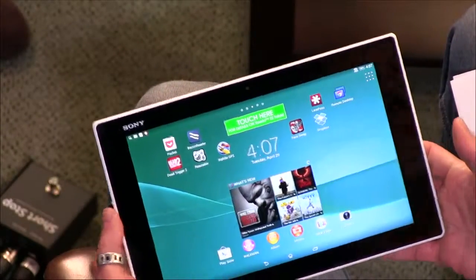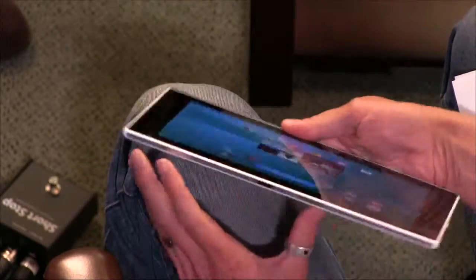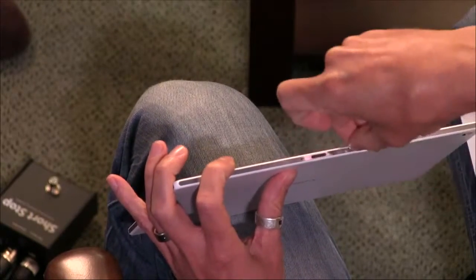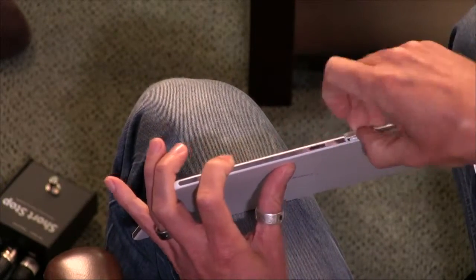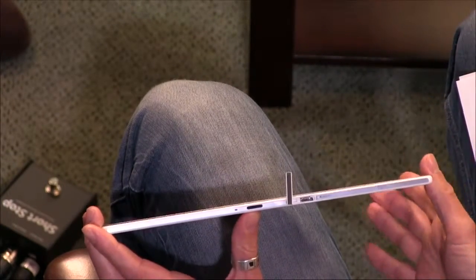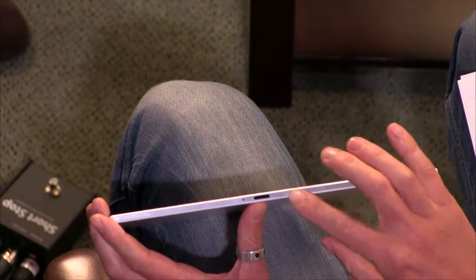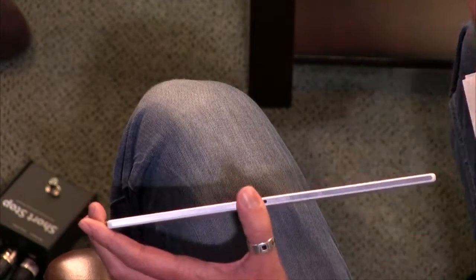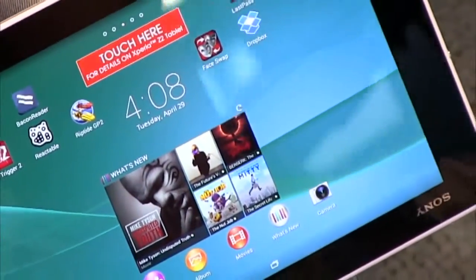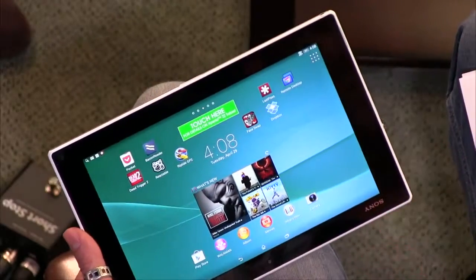It's IP58, which is dust and water resistant. As a result, you have to be okay with the fact that some of these ports are covered, which isn't my favorite thing in the world. I don't mind it, but I have nails. Right, nails definitely help, and they have a little notch in there so you can get under it. It kind of sucks when you want to plug something in really quick and you can't because the port cover's on it. But that's your trade-off, right? That's what makes it water resistant. We'll dunk it here in a second when I'm done talking about it.